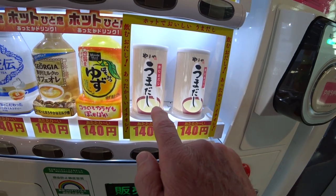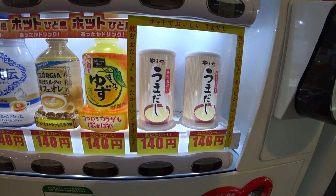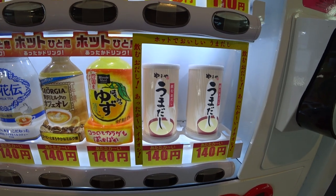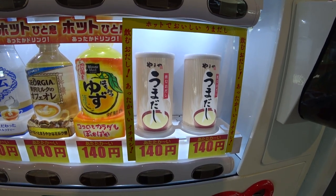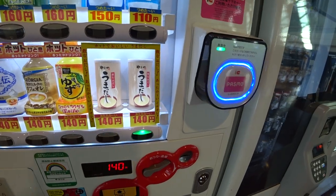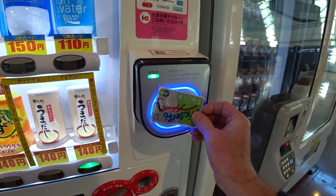Oh, here we go. This is something different. It says umadashi. Uma means horse, so it must have something to do with horses. I don't think so. I don't know. I gotta try it. Price is 140 yen, about a dollar 30?